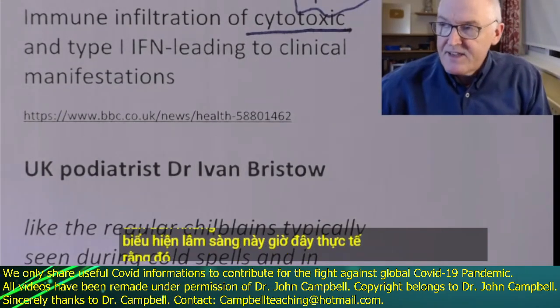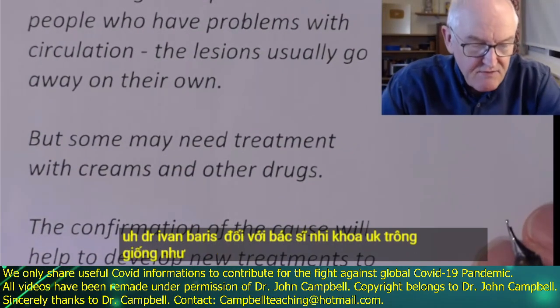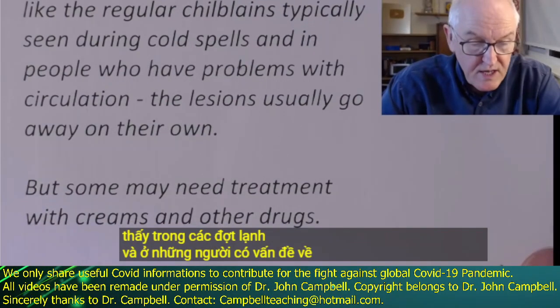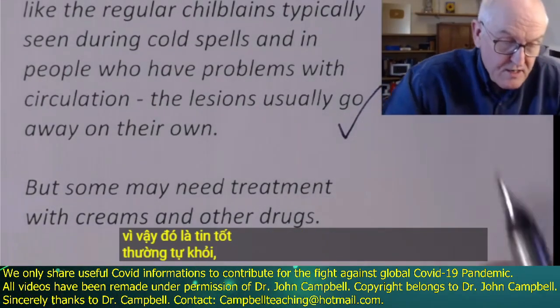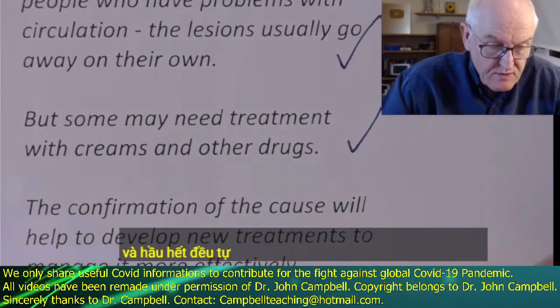Now, practically, that's the end of the difficult bit. Dr. Ivan Bristow, UK podiatrist, says like the regular chilblains typically seen during cold spells and in people who have problems with circulation, the lesions usually go on their own. So that's pretty good news. Usually go on their own. Some may need treatment with creams and other drugs, however, but most go away on their own.